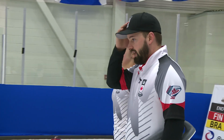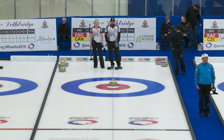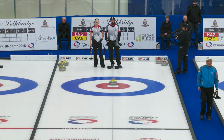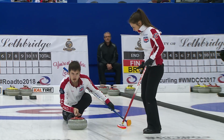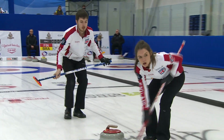I think the force is very much in play still. If anything, it's probably more in play with only the one rock in the house. Nothing for England really to freeze to, make a pocket of. Especially with the weight that this Canadian team can throw, it'll be easy for them to probably get both of them out of there.